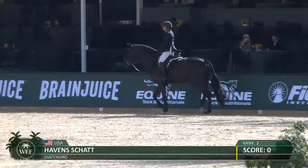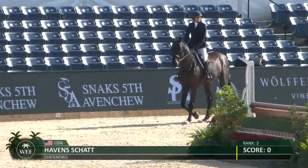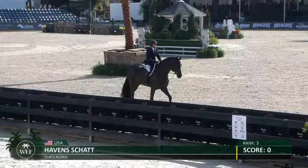Next, we have Haven Shot aboard Diotendro. Owner Kelly Corrigan competes this horse in the amateur owner division. Been very successful. It's been a long-time partner of Haven's. Haven's resume is too long, one of the most successful hunter riders, derby riders of all time. Yeah, I think she had this horse from the outset. Yep. He was very tall, skinny. Yeah, I believe sort of narrow. He was a stallion for a number of years. Yep. And now is he a gelding?